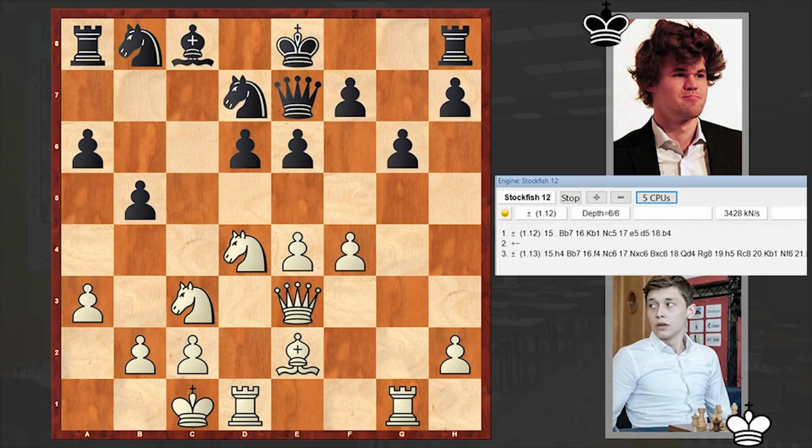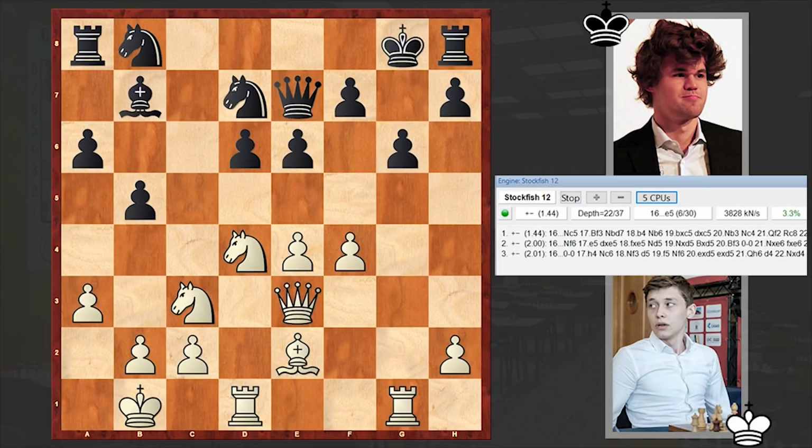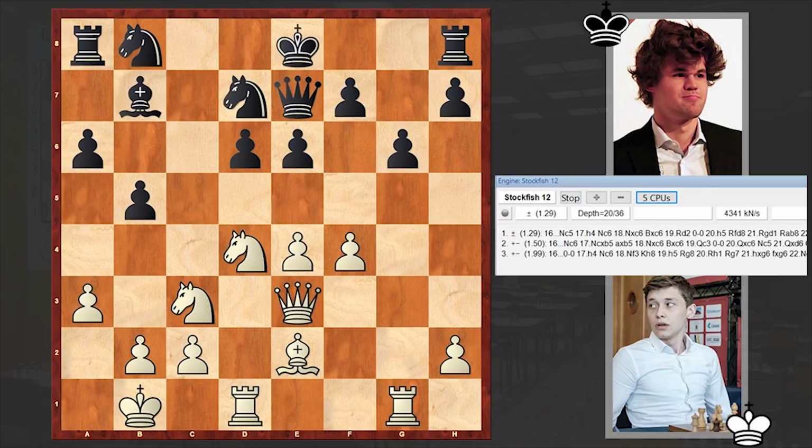Queen h4, rook g1, g6, and Esipenko castled queenside, and then the queen retreated back. F4, bishop b7, king b1, and now castling can be really very dangerous, you know. In this case h4 can follow. Knight c5 was definitely the move.